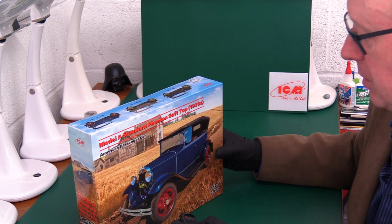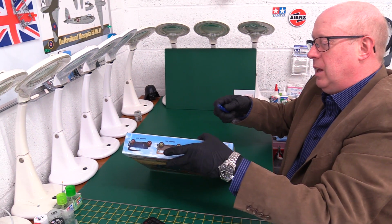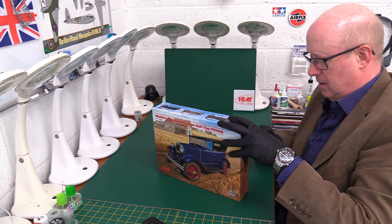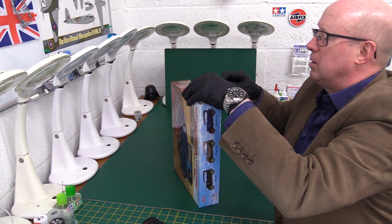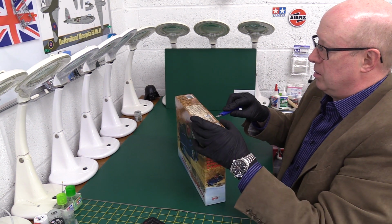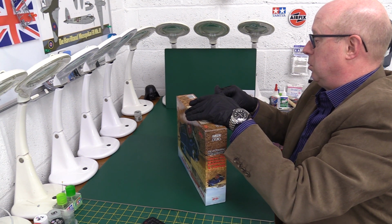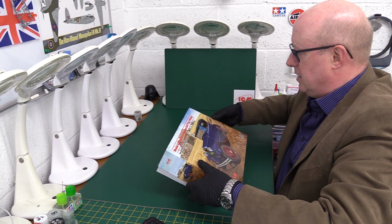So let's have a look at it then. Get my trusty knife out and we'll see what we've got. When I saw this one was coming up, I thought it'd be quite interesting to have a look at, wouldn't it? Something a little bit different. A Model A. Not a car I'm personally familiar with, but I bet you guys in the States are very, very familiar with this machine. Or certainly your grandparents would have been very familiar with it, I think. Maybe some of them could even afford one, because obviously cars were not so common in those days. Let us see what we have got.